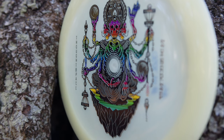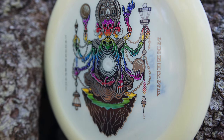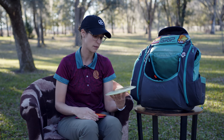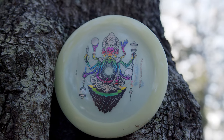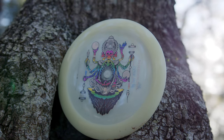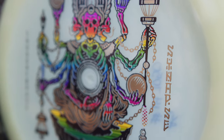So those Pharaohs do have a bit of turn, like fresh out of the box, but I need something a little more stable just to trust that it's not gonna turn over in a wind. I'm stepping up to the ThoughtSpace Synapse. This is in a glow plastic. It really does have some good glide though, brand new. It isn't as overstable as it may perceive to be. It's a step up more stable than the Pharaoh, but it isn't completely a meat hook or overstable.